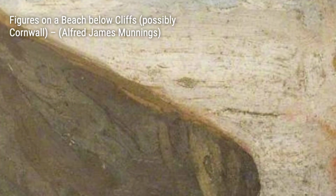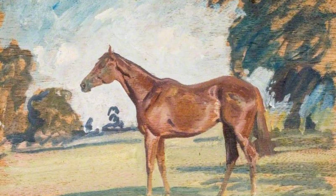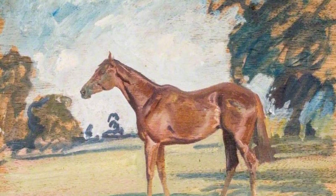Next, we come across Summer Landscape. Munnings captures the vibrant colors and warmth of a summer landscape, transporting us to a serene and peaceful setting. In A White Slave, Munnings explores a different theme, depicting a thought-provoking scene that invites viewers to contemplate its meaning.